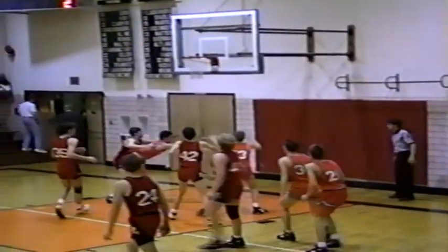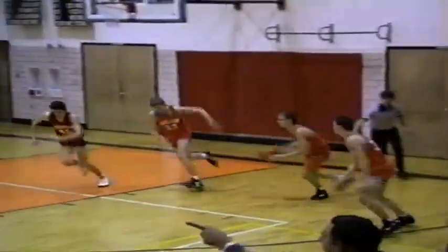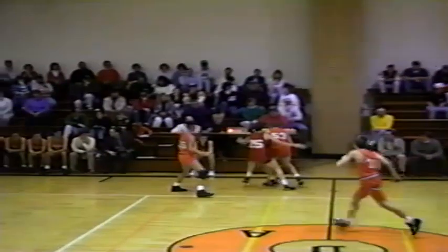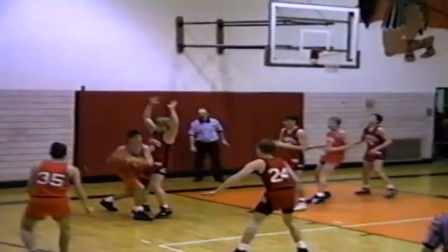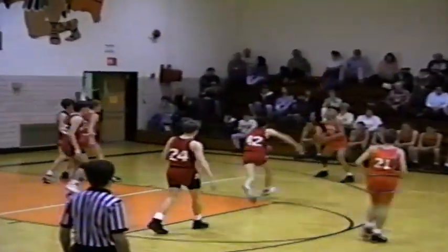Here's a shot by 44 from outside, no good. Rebound comes down to Rao. Bradley Schmick it is. I was told it was Smink by a couple people. It's in the program as Smink, but it's spelled S-C-H-M-I-C-K, so it's Schmick. Here's Schmick with it. Over there for Robert Pham.